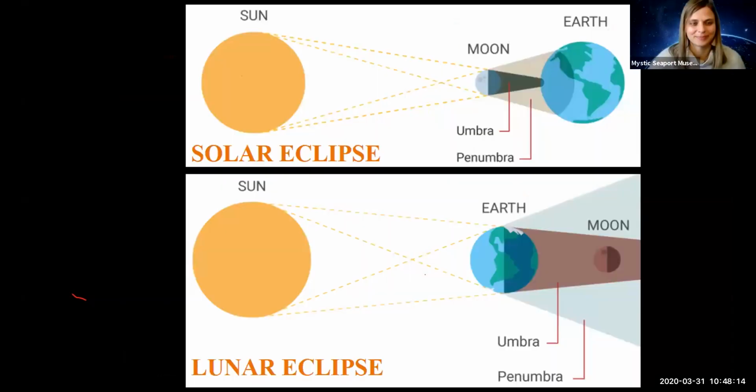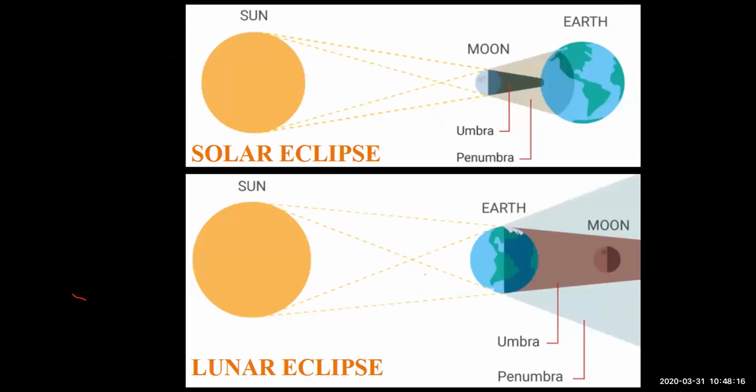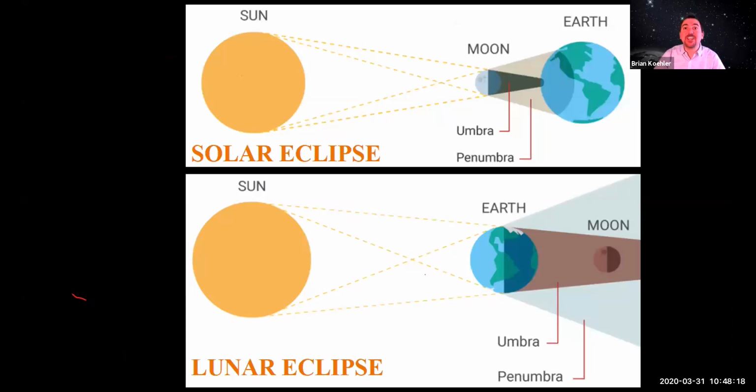Great. All right, now on to one of my favorite subjects. Eclipses are rare, unique events that happen because we have a moon that is 400 times smaller than the sun and 400 times closer. Every once in a while, things line up just right where the sun and the earth and the moon kind of get in each other's way. And there's two different kinds of eclipses.